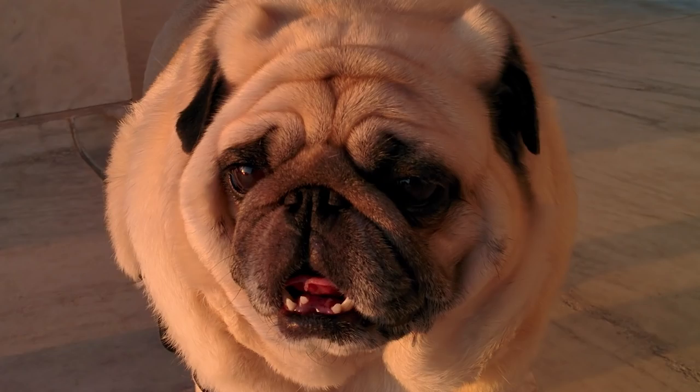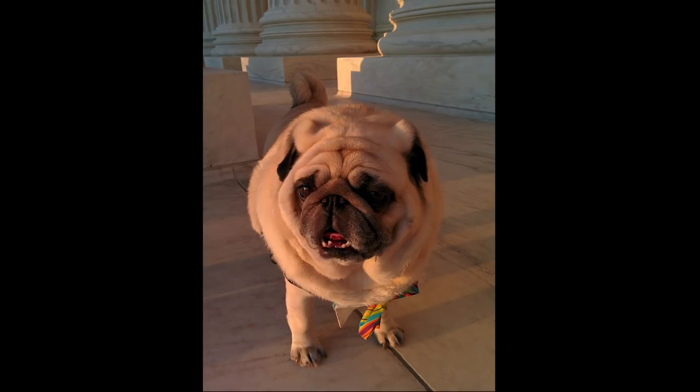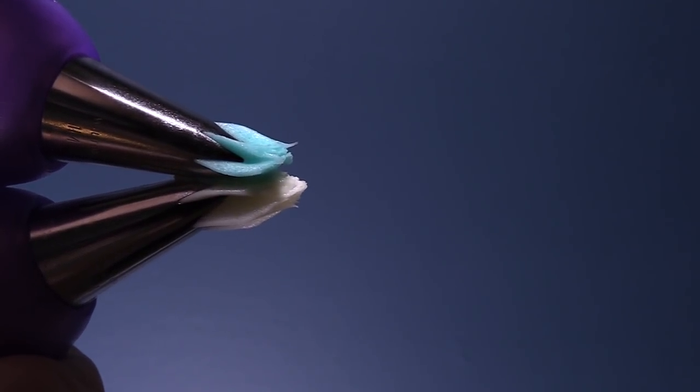And I was curious. I wanted to know, why is this? What's happening at the level of the embryo, as the embryo is developing inside the womb, to make the pug's nose so short? Silly as the question might sound, why do pugs have flat faces? There's a lot of really interesting things we can learn about biology in general by studying this question. And, added bonus, we're going to use cake frosting to answer this question.